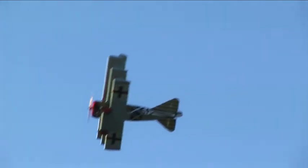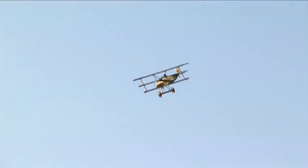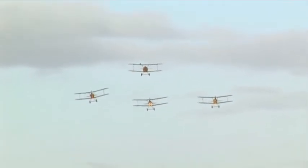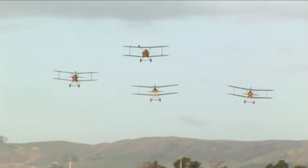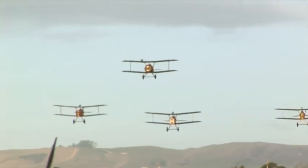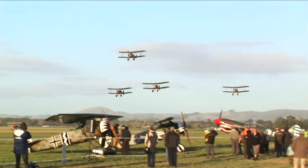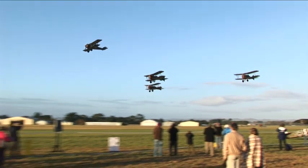Oh, it looks like the guys have been turning a little bit here. We've got a D5A hot on the tail of the DR1. A very good turning circle. In and out of dives. That's a nice one, mate. Probably called a scout. Interesting there, the Albatros leads.